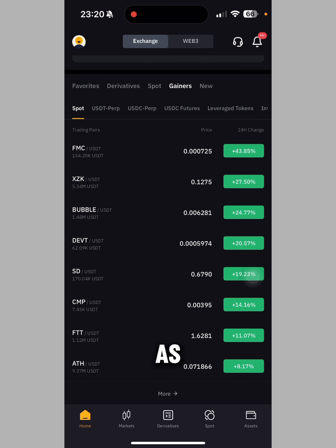So first thing first, as you can see on your screen, a lot of traders like you are making crazy gains simply by knowing when to buy low and when to probably sell high. As you can see right here, a lot of people are probably making about 43% in the last 24 hours. Some are making like 27%, 24%, 20%, 18%, and so on and so forth. So it all lies on knowing when to get into a particular coin at a more affordable price, so that when it appreciates, your portfolio might have already been smiling to the bank.